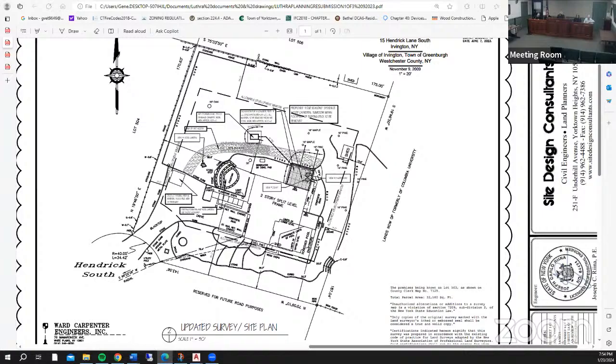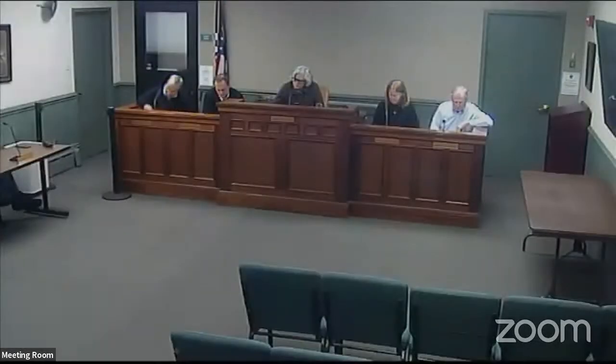Okay, so the next case is Fargo Lane, which we are not going to be hearing tonight. So we're going to go on to our new matters. Muzzy and Gorman, 26 Hudson Avenue.